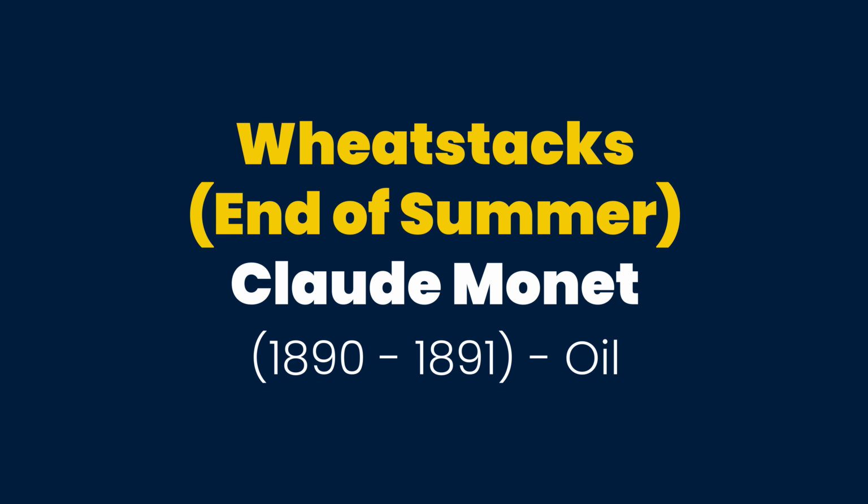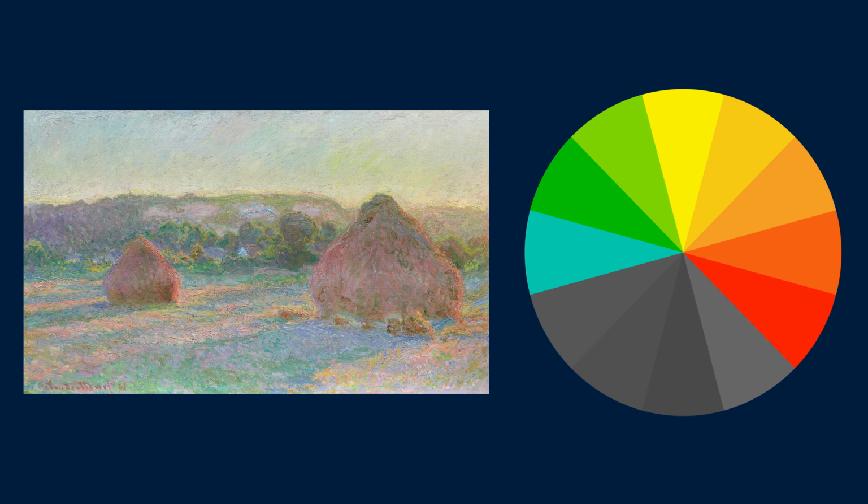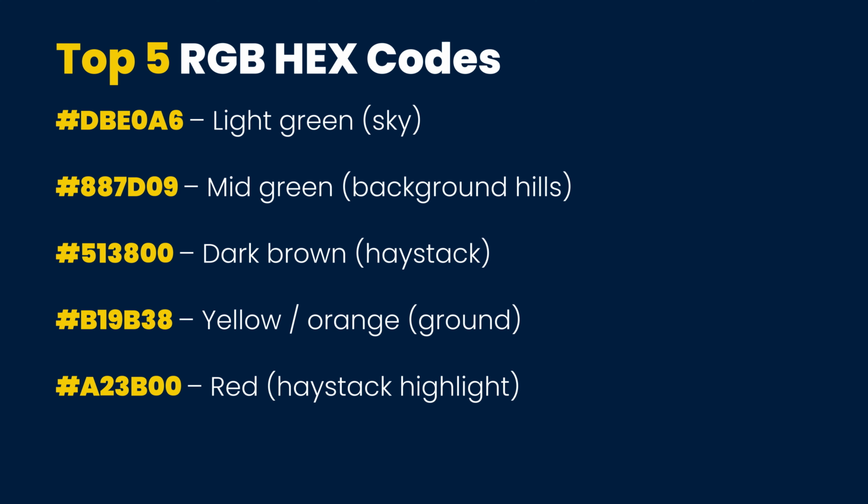Claude Monet, Wheatstacks, End of Summer. Monet uses earthy tones of red-brown, yellow-green, green, light blue and yellow. So you don't have to use white and black for your darks and your shadows. You can be creative like Monet. Monet uses a diamond shape with emphasis towards blue, yellow, green and red. There's some contrast within the unsaturated tonal range, with the lightest from the sky and the darkest areas coming from the trees in the background.